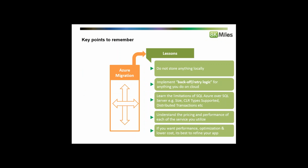Always store any kind of data, be it files or temporary files or XML files, in durable storage. But if you believe that's very temporary data, if you believe that data is not useful, and you don't care even if the server reboots or goes down, then it's perfectly all right to store those data locally. But if you want that data to be persisted, better don't store on the local storage.